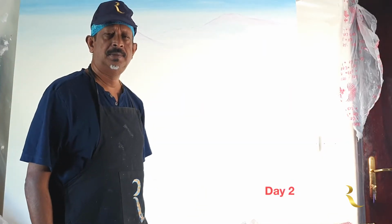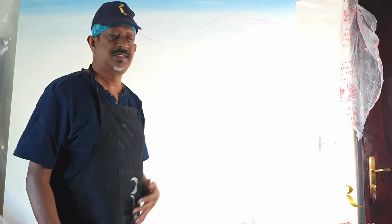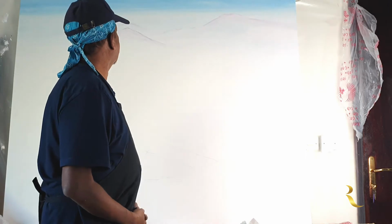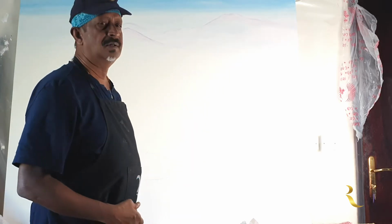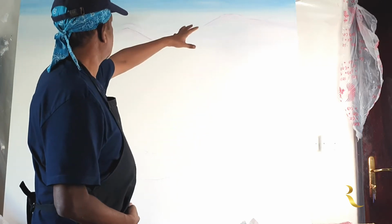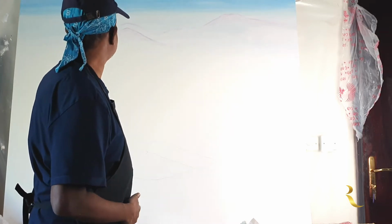Day 2. Yesterday I had to stop the painting because there was not enough light. It's 6 in the morning today now, and there is not enough light, but the sun is coming up and soon I will have good light flushing over the work. The preliminary work of the background, hills, mountains with a slight purplish tint.